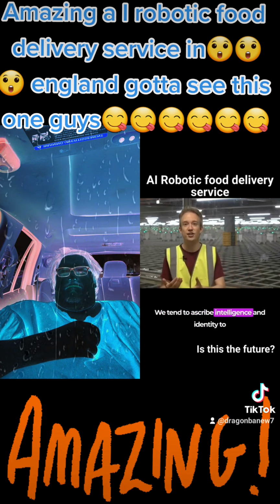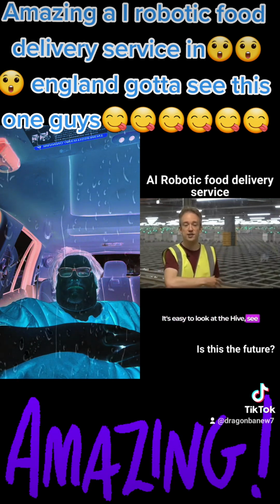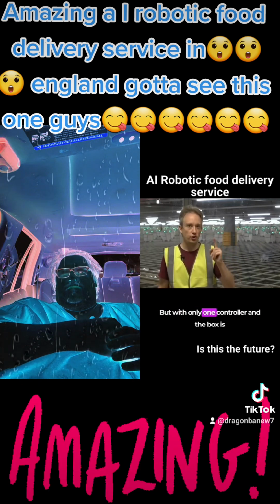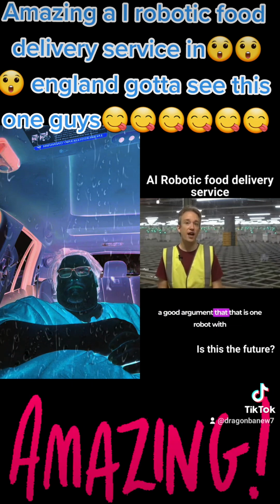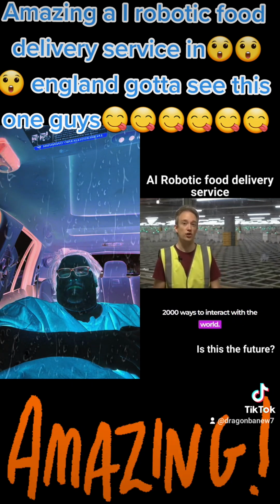We tend to ascribe intelligence and identity to things that act at roughly our scale. It's easy to look at the hive, see the moving boxes and go, okay, 2,000 robots. But with only one controller and the boxes just following the paths they're given, I'd say there's a good argument that that is one robot with 2,000 ways to interact with the world.